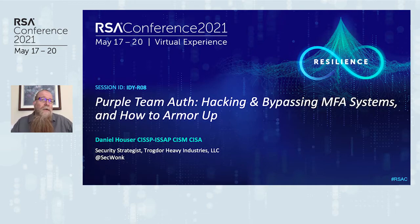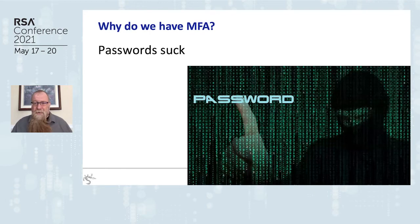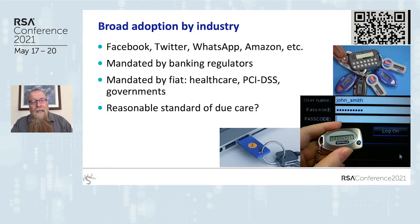Well, first of all, why do we even have multifactor authentication? Well, we all know why. It's because passwords are completely terrible. We've seen very broad adoption by industry, Facebook, Twitter, WhatsApp, the list goes on. And industry has adopted MFA across wide sectors. It's perhaps mandated by banking regulators, by fiat. And I don't know if we're exactly there yet, but it seems that we're very close to legally that MFA is a reasonable standard of due care.